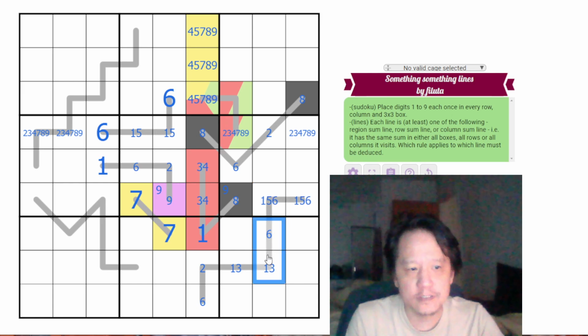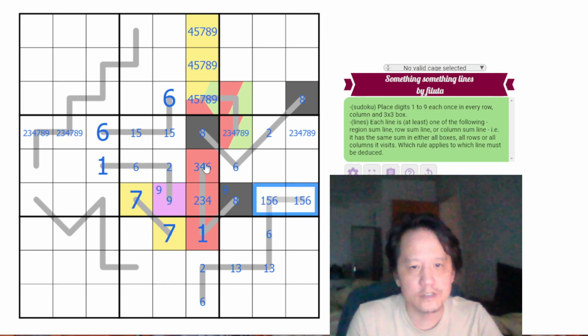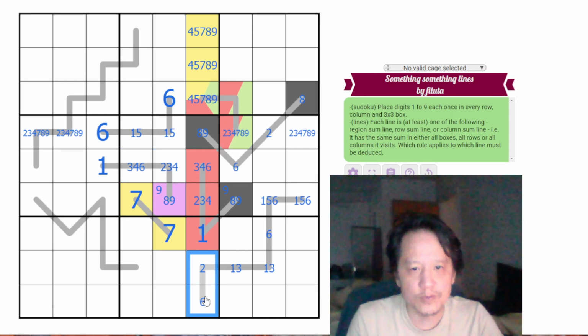So we try 1 and 6. This would be 1, 2, 4. This cannot have a 6. So this would have to be 2 and 6. So we know this was 1 and 6. So this would have to be 6. This is 2. So this is 1, 6. This is 2, 6. So this is 9. This is 9. This is 8. This is 3, 4. This would have to be 3 and 4 also. So we know this is 2, 4, 2, 4.